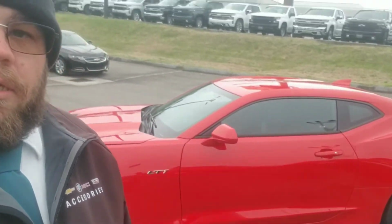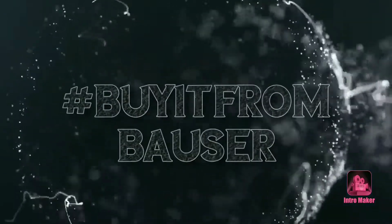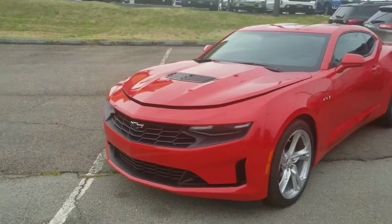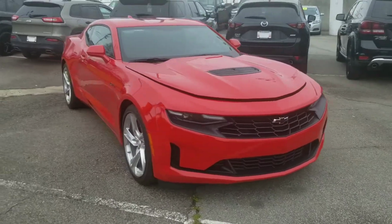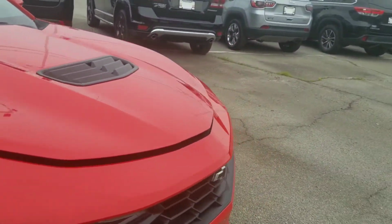Today we're going to check out the newest entry to the Camaro lineup, and that is going to be the brand new 2020 LT1. So this is the LT1. Doesn't look any different from any other V8 Camaro. As you can see, this one is in our Red Hot color. It's got an 18-inch alloy wheel on the front, and I want to say it's got a 19 on the back.